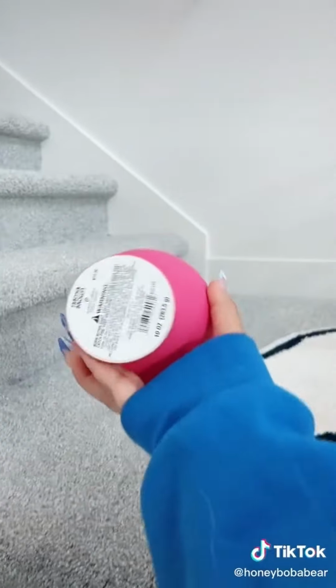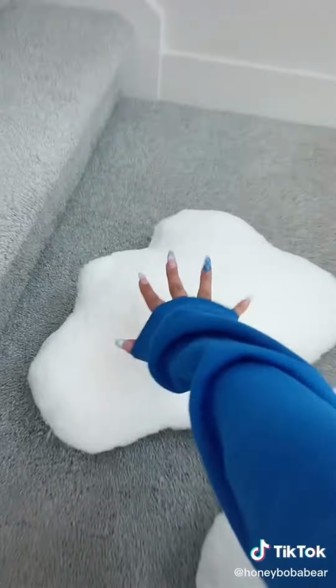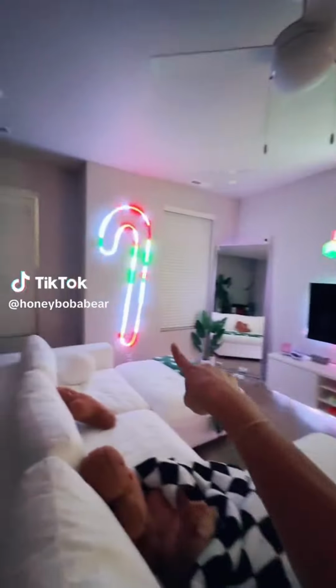This candle from Target by Tabitha Brown. It's so beautiful, and it smells amazing. Urban Outfitters cutting board. I'm getting a massive cutting board out just for one orange, so this will be good. More cloud pillows from Amazon. They're so soft. This mushroom cup, also from Urban. A bubble maker, and all of that. I believe this is my living room right now.